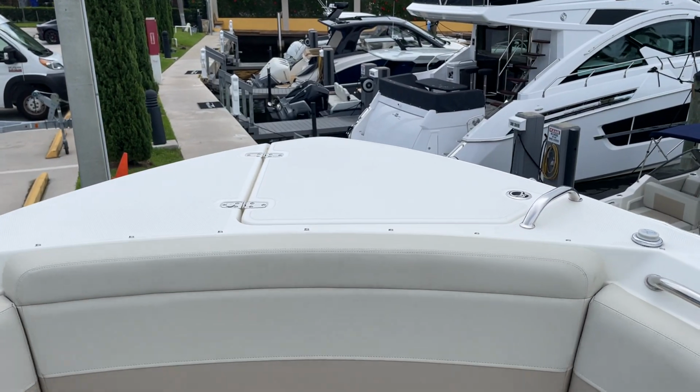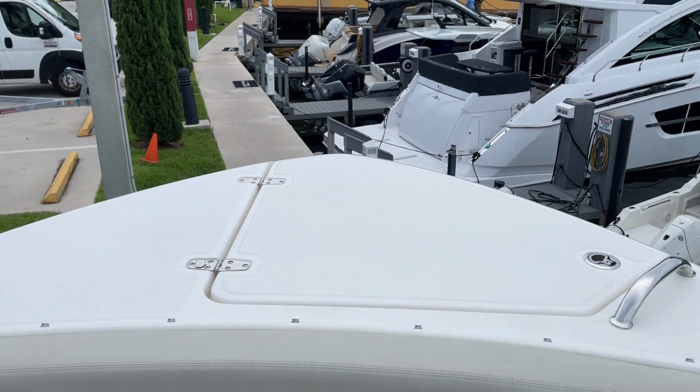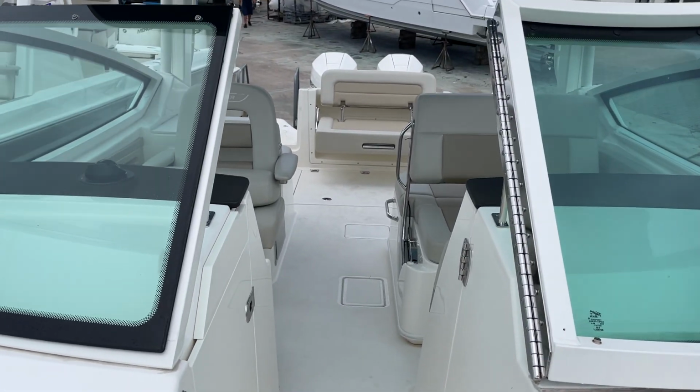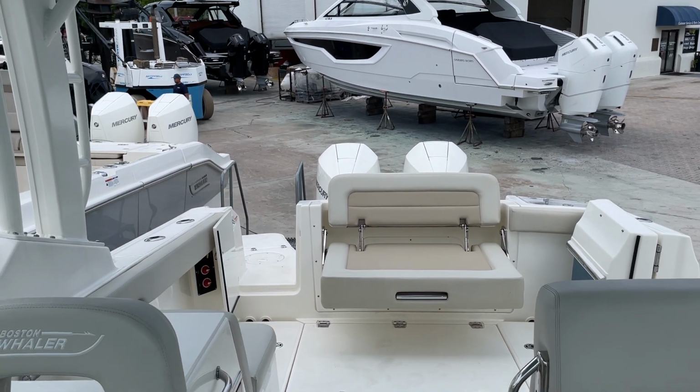Concealed windlass up here. And there's also a beach boarding ladder. Freshwater wash down here in the stern. Give you a quick little view here. Walking back, it's just such a big 28, and again, it performs like a center console.